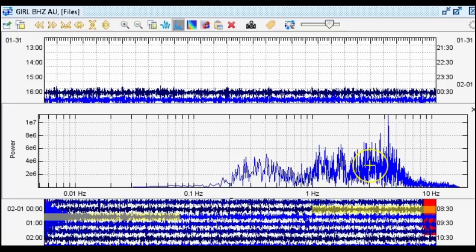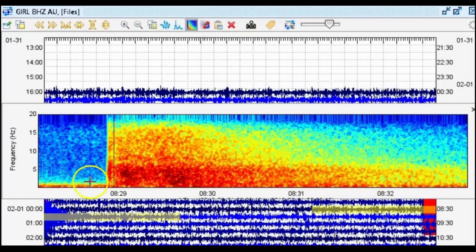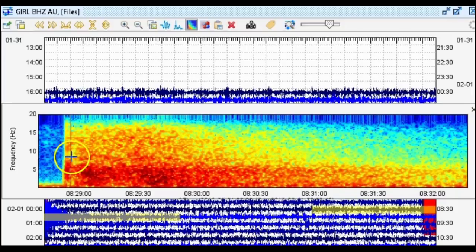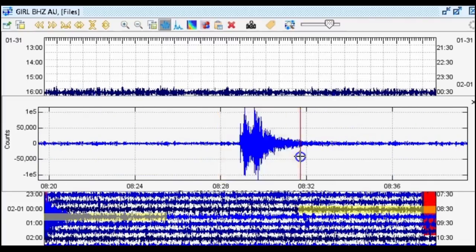Very interesting. Frequencies are much lower than what I would expect, even from a distant seismic station. Again, this seismic station is not that far away, but still. It should be showing slightly higher frequencies. Don't know what this was caused by. A very strange looking earthquake. Let's zoom in on it.